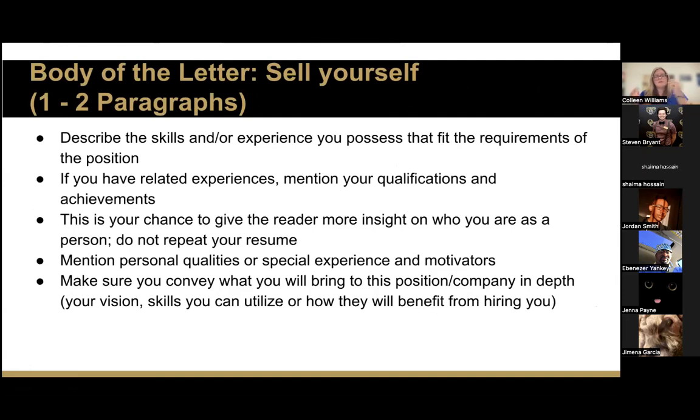So then after your introduction paragraph, this is where you go into the body of your cover letter. This is where you go through all of your qualifications and achievements and certain related experiences, just to add a little bit more detail. You can also include different experiences that might not be on your resume directly, or expand upon them a little bit more, like those related courses. You also want to mention what you can bring to the position, like your vision, the skills, how they would benefit from hiring you.